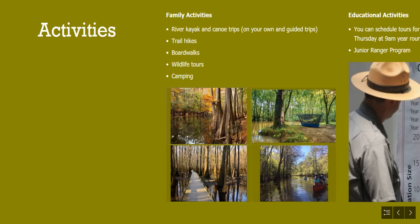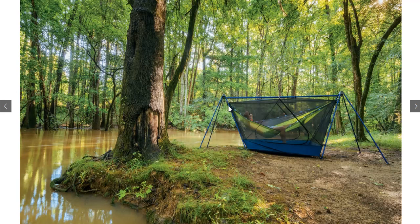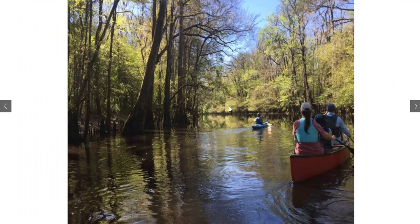These are some of the images of the river system, the boardwalk through the swamp, locals camping by the river, and the possible guided canoe and kayak trips.